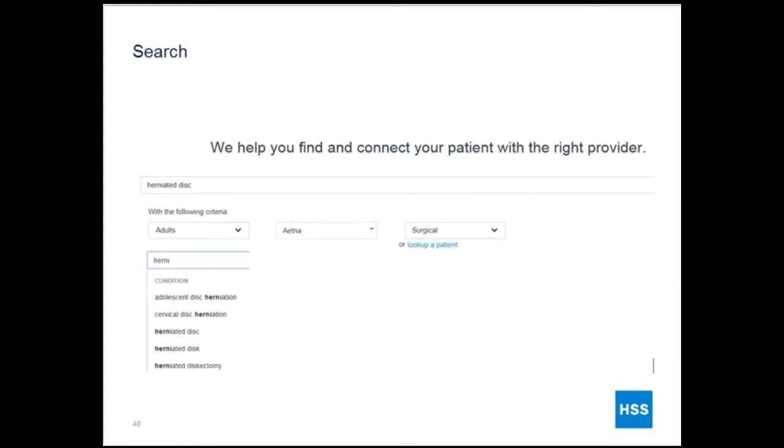So this is an example where we typed in herniated disc, and the first few letters provided the drop-down, and we were able to select herniated disc, select the insurance from a drop-down, and just type in the AE, and the insurance pops up, as well as select surgical as one of the criteria versus non-surgical. So this is a patient who was seeking a surgical consult for herniated disc.